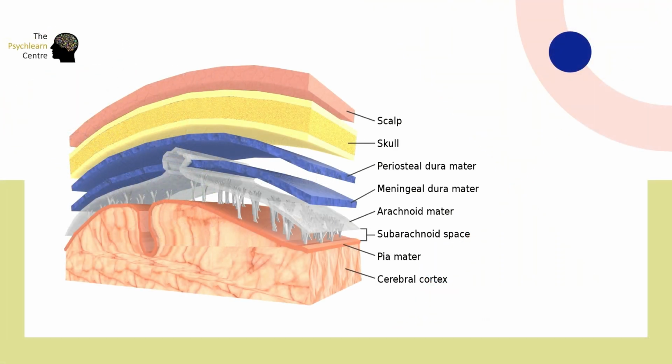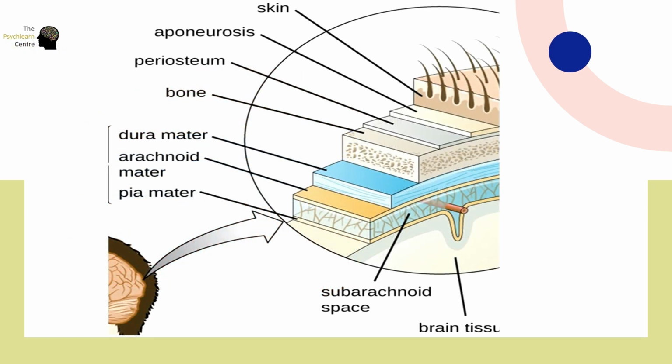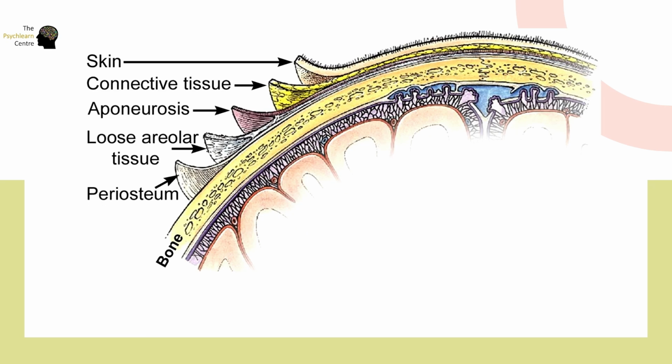So together, these layers, scalp, skull, meninges, along with the CSF, form a powerful protective system that cushions, stabilizes, and nourishes the brain. Keep in mind that the order of these membranes from outside to inside is dura, arachnoid, pia, and this exact sequence is crucial for exams. Now let's go deeper into each layer, starting with what the scalp is made of and why it matters.